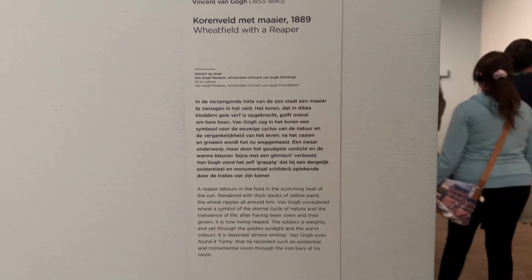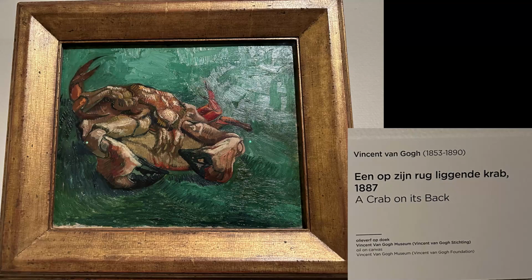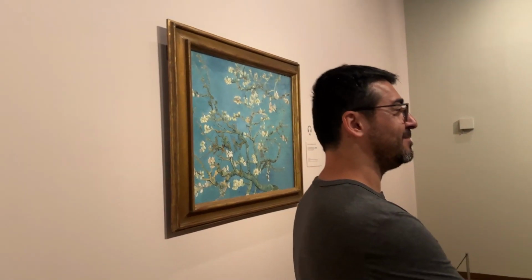And now what I'm going to show you is a very famous painting as well, Almond Blossoms. Vincent van Gogh made this painting for his nephew, named after him, and he told Theo to hang this in the nursery, and this is what his brother did.